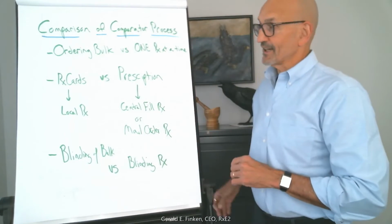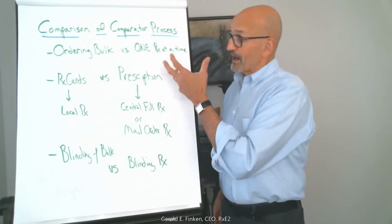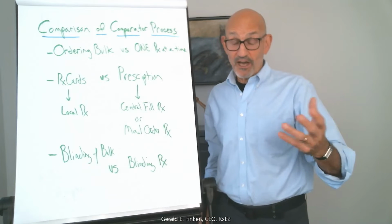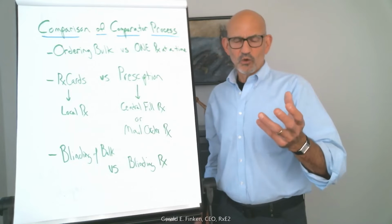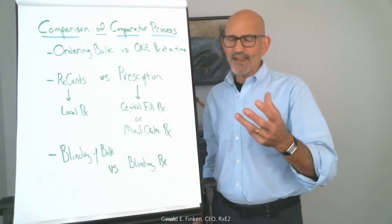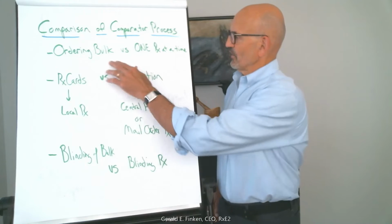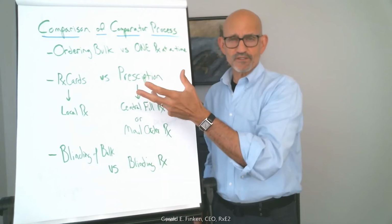So let's take a look at this, comparisons. You like that? Comparisons of comparator process. So the one thing is, of course, in the old traditional model, the one I was used to when I was at CSM, you're ordering the bulk, ordering a lot of supplies so you have them on hand, the package and label, along with your product, versus this is just one prescription at a time. E2 dispensing is one-offs, right?